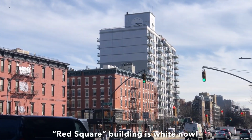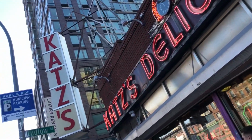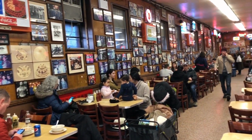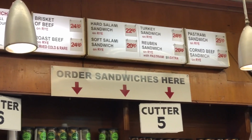A statue of Vladimir Lenin used to be on top of that white building with the clock. They've moved him, and we're gonna find him. Beloga, have you seen When Harry Met Sally? No. You don't deserve to come into Katz's Deli. Pastrami sandwich on rye for only $25.95.